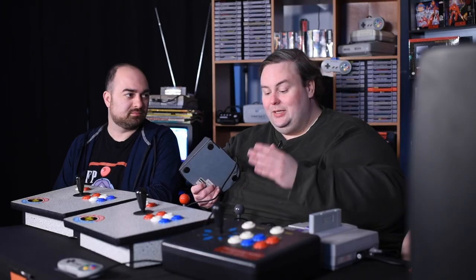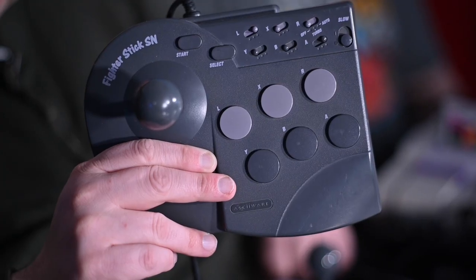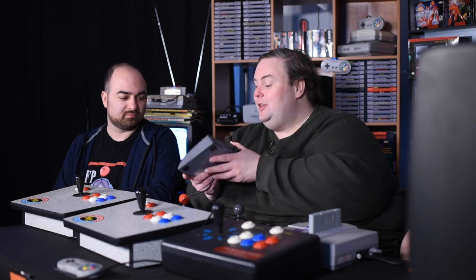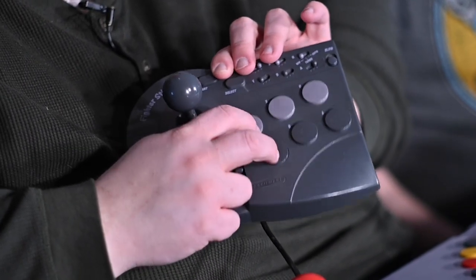Other than the professional looking ones and the official one, there were a couple in between, such as this Fighter Stick SN by ASCIIware, made by the same company as the Super Advantage. Similar, but not quite as deluxe. The arcade layout is where you have the L and R buttons as two separate buttons on the side. I think trigger buttons have such better design. Well, when you're on a flat arcade cabinet, you can't really have a trigger button. But again, I ask, why is this considered class A video gaming? It is a gimmick. I think they want you to feel like you're at a flight deck. When in actual fact, you're playing Mortal Kombat.